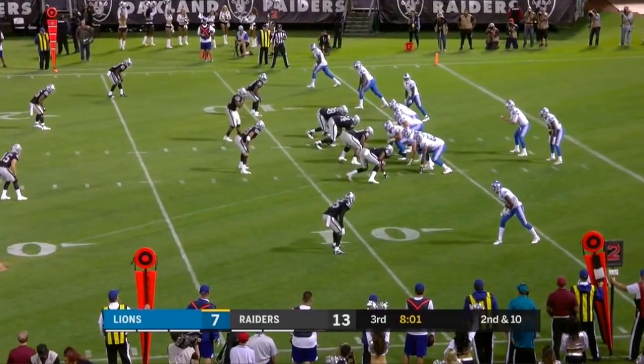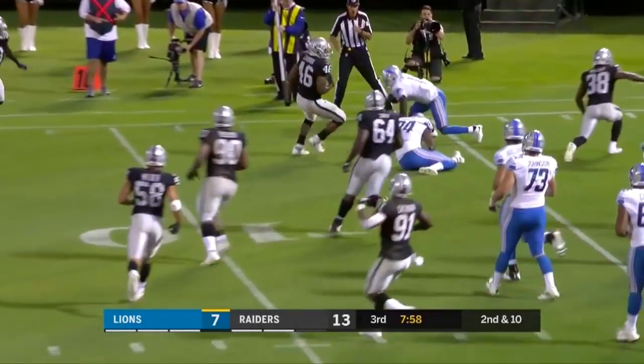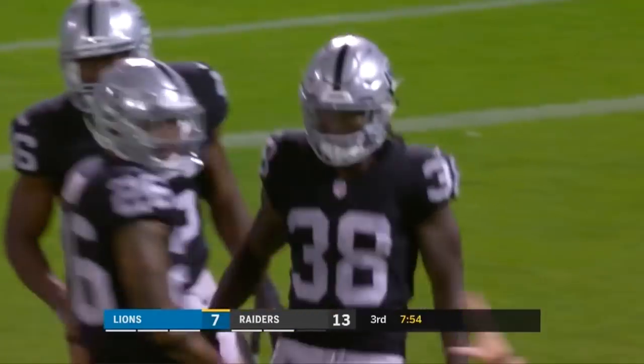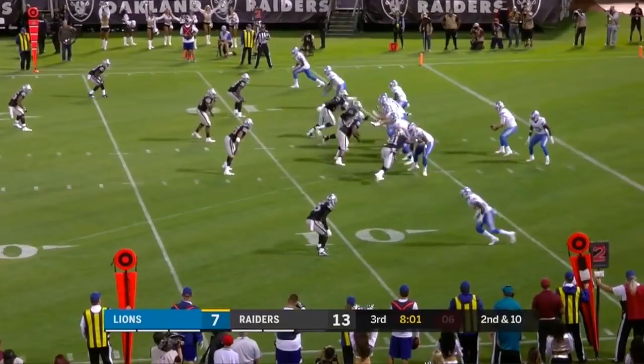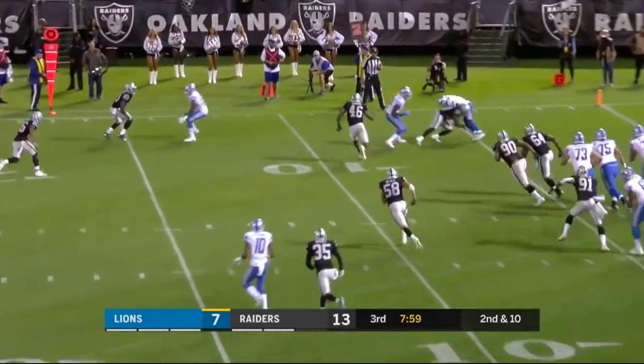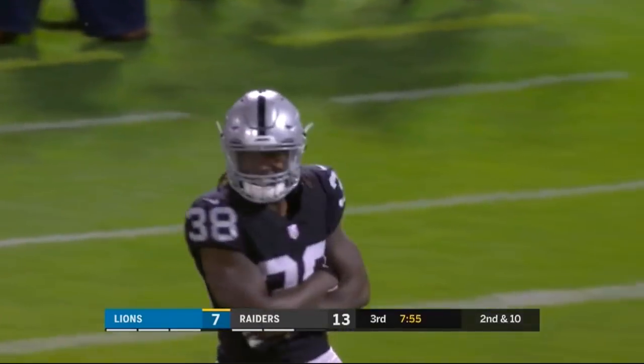It looks like they're coming out in a pass formation. Nick Nelson's up here in the slot. He's ready for whatever's coming his way. Ball snap. Boom! Wow. Nick Nelson gets in there and blows that play up in the backfield, man. Now pay attention. He gets a good angle. He's going up against a tight end on this play. He gets around that tight end and just blows that play up for no gain.